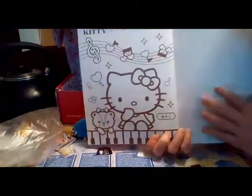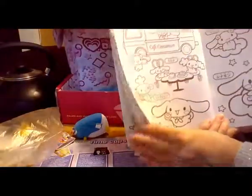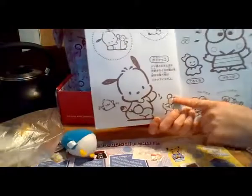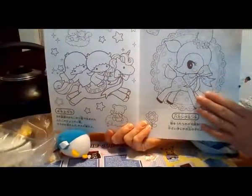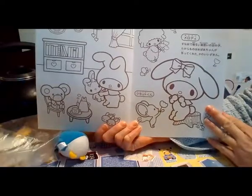So the first page is Hello Kitty. Then we have Cinnamon Roll. So that's the little bunny character. I believe this is a bunny. If not, please correct me. Then we have, I'm not too sure because it's not in English up here what his name is, the little frog guy. And then Pochacco. If I'm saying that wrong too, please correct me. And then we got Humming Mint, this guy, and then Little Star Twins, or Twin Stars. Then we got My Melody, or My Mellow, and her friends, and then the next page.